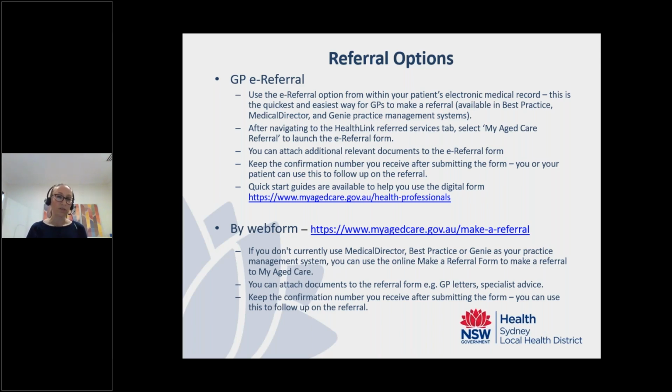It's really important once you submit that referral to keep a record of the reference number that you're supplied with. If you do need to follow up on that referral, all you need to do is to quote that number and they'll be able to assist you.